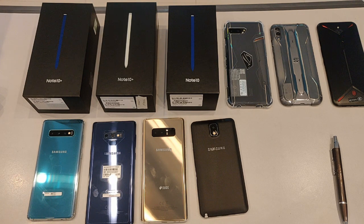So actually, this Android scene has reached a point where we have more RAM than we actually need, which is why if you notice the trend, phone companies like Huawei and Samsung are focusing on other aspects, not just faster memory, faster CPU, faster GPU. Of course, there are incremental upgrades there, but they're focusing now on cameras.